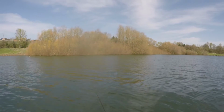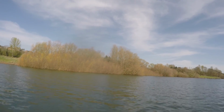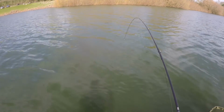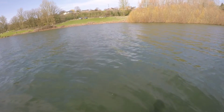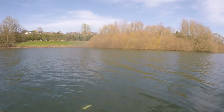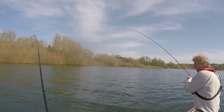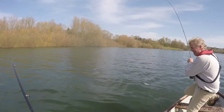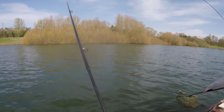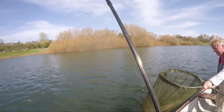We're both into fish again. At least it's not dead like some people catch it. It's taken the point fly again. I don't seem to be getting many takes on the dropper.